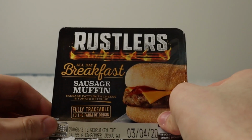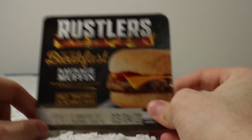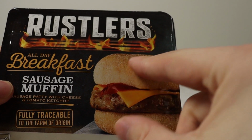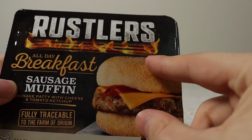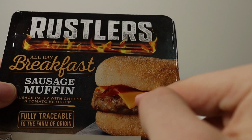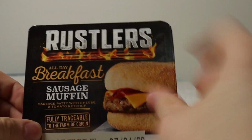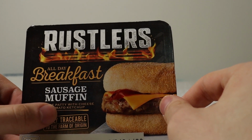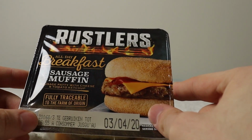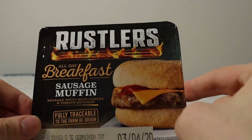Anyway, here is the Rustlers all-day breakfast sausage muffin. Wow. Look at that burger. Well, it's technically not a burger, is it? It's like a sausage patty with some lovely cheese, and I think that's ketchup. Yeah, tomato ketchup. A sausage patty with cheese and tomato ketchup. How nice. Fully traceable to the farm of origin. So how bad can it really be?